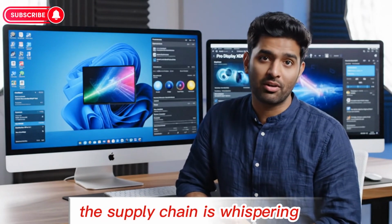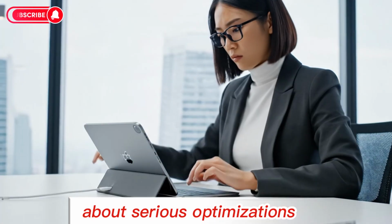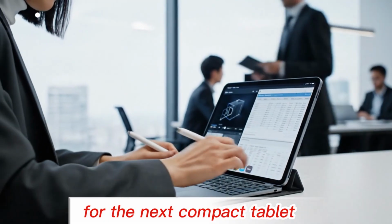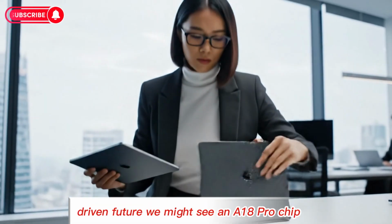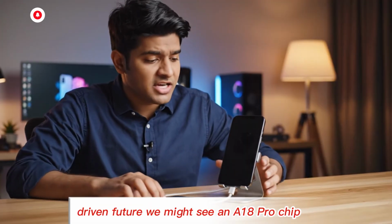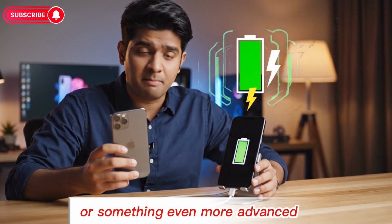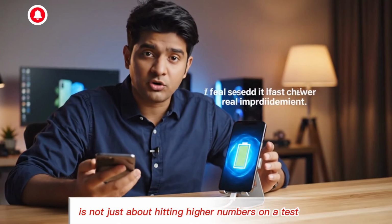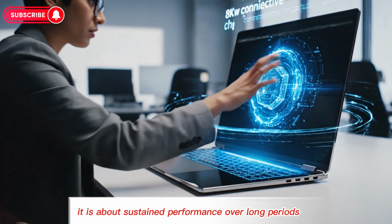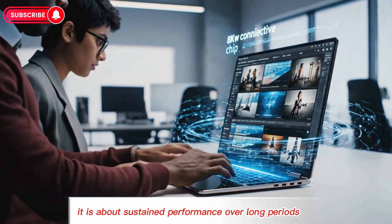The supply chain is whispering about serious optimizations for the next compact tablet. Apple wants this device to be ready for an intensive, AI-driven future. We might see an A18 Pro chip or something even more advanced under the hood. The main goal here is not just about hitting higher numbers on a test. It is about sustained performance over long periods.